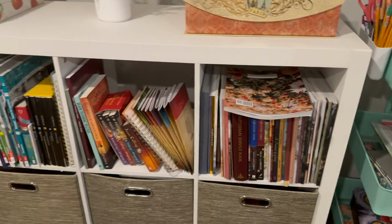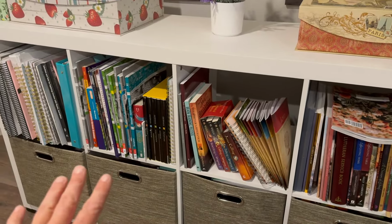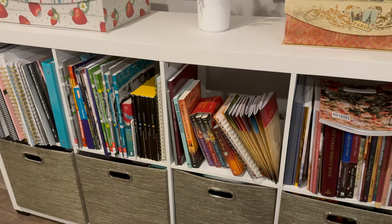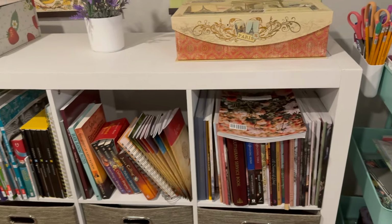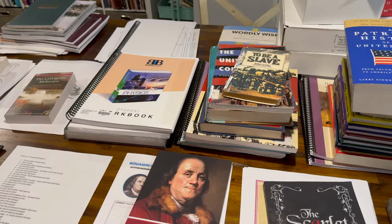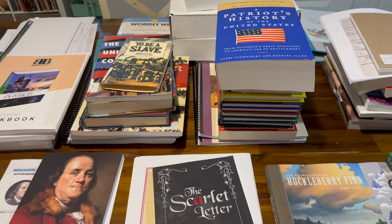Okay, so yeah, we need to clean out the old stuff. We need to put the new teacher stuff on there. Start making some stacks of things that are going to be sold, because up on top of the table behind me, we have all of our new gear. All right, this is our new curriculum for next year.